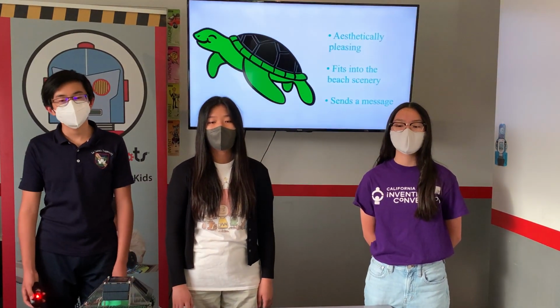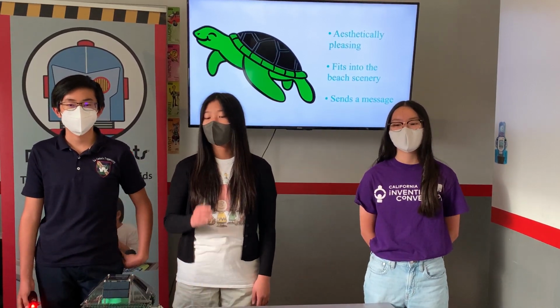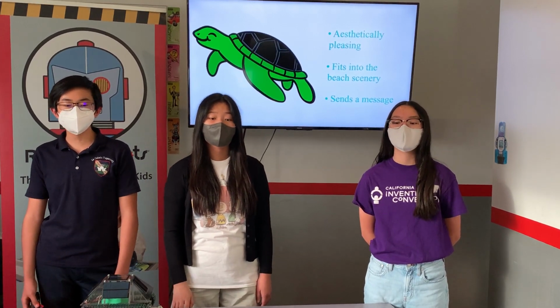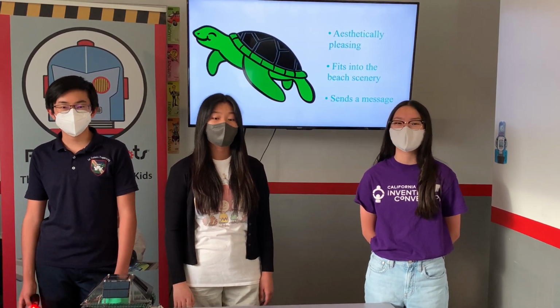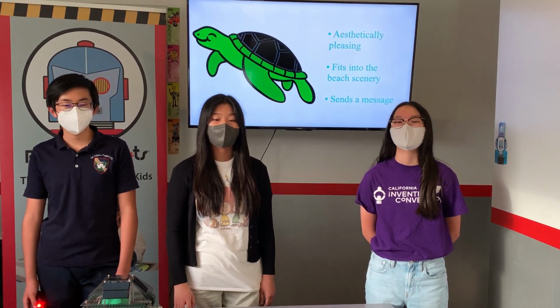We wanted to make our robot look aesthetically pleasing without making it seem intrusive. After many sketches and designs, we decided that a turtle-shaped robot would be the best fit for our idea. The design will also send a message that turtles are one of the main species that face consequences due to litter on the beach, and to keep them safe, people need to throw away their trash properly.